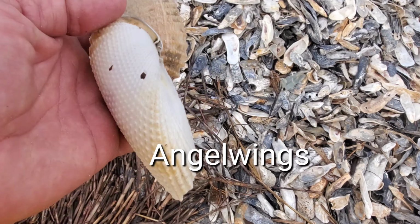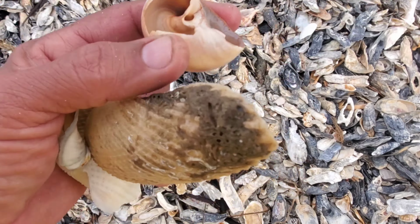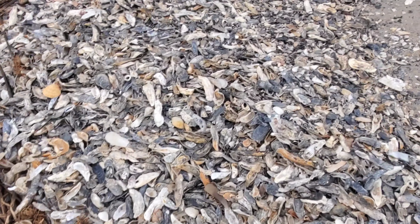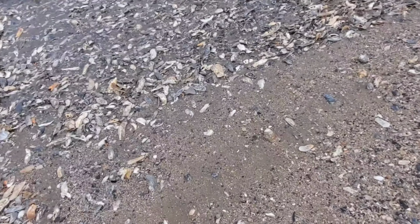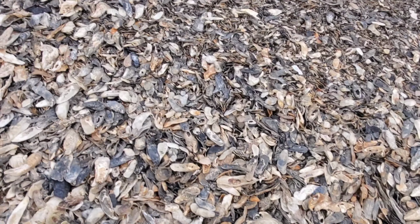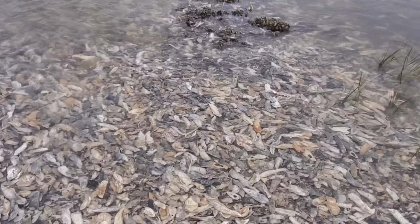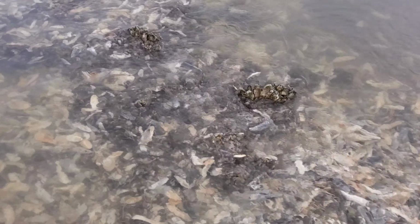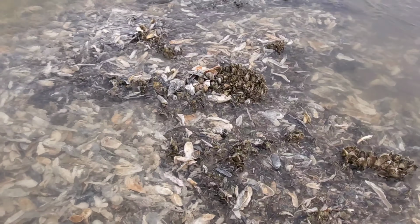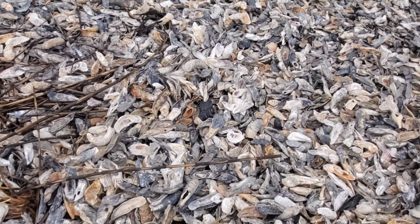Angel wings. In my last videos, I collected the whole box of them for a friend of mine. Today, I just picked a couple of them, but I didn't bring a box to put them in because they are fragile and they break. So I took only a few and put them in front of my steering on the boat so they don't break. Otherwise, they can't be rolled all over or walked on or anything. They are very fragile. More oysters and more oyster shells right here.